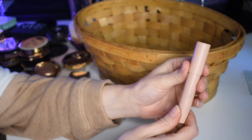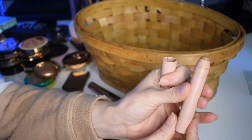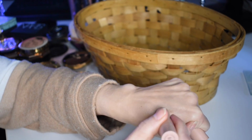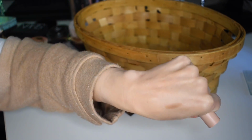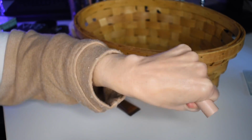So pretty. I also have this little contour stick from KKW Beauty, and it is just a little cream contour stick that rolls up and rolls down. And I really like this for nose contour. It's a nice creamy cool tone shade, but it blends really well. I really like this product.